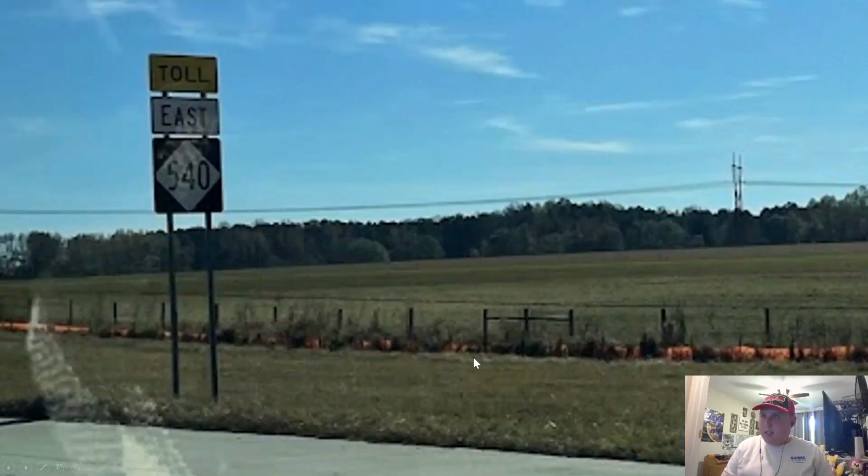And here we get a North Carolina 540 reassurance shield, and because of how rural this area looks, it kind of reminds me of the state of Illinois.